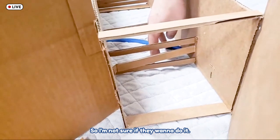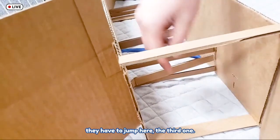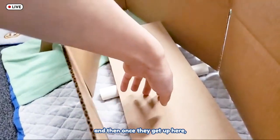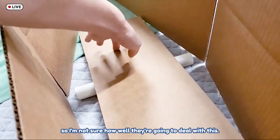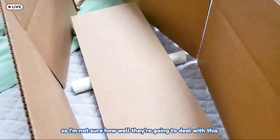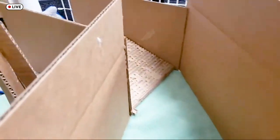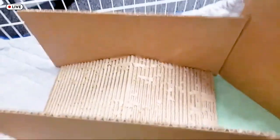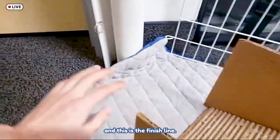So I'm not sure if they want to do it. I might have to destroy the top one if they don't want to do it, but they have to jump here, the third one. This is the seesaw. So they come here and then once they get up here, it moves a little bit. So I'm not sure how well they're going to deal with this. And then they come around here. They have the small ramp. They're gonna walk up, walk down, and the finish line.